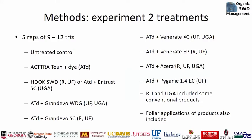Azera, which has neem in it, as well as pyrethrins, the active in PyGanic. And then we also looked at PyGanic itself because neem can have some repellent properties. Also at Rutgers and UGA, they looked at some conventional products. I've blocked out the names since this is an organic presentation, but you'll still see the little bars in the graphs.